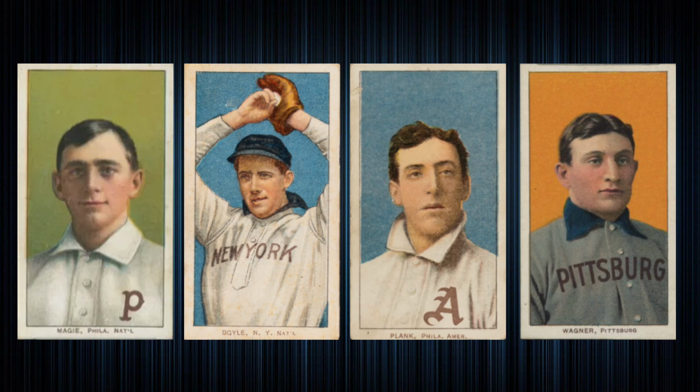Sherry Magee's normal card is not that rare in and of itself, but there is an extremely rare error printing where his last name is misspelled as Magie with an IE instead of an EE. A limited number of cards in the first print run of numerous manufacturers contained this error before it was corrected.